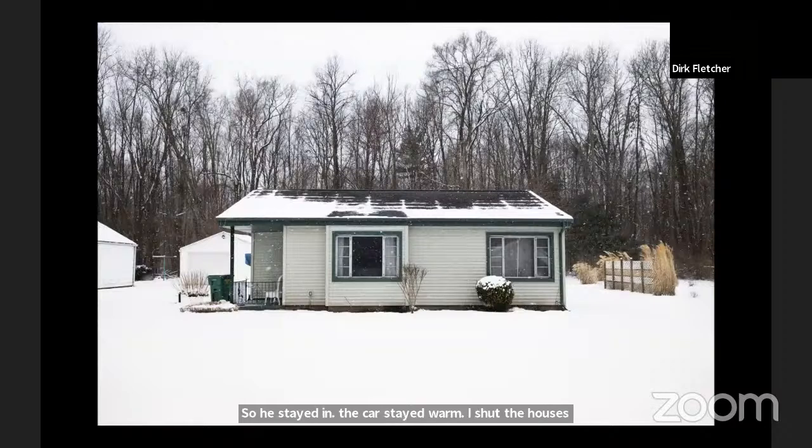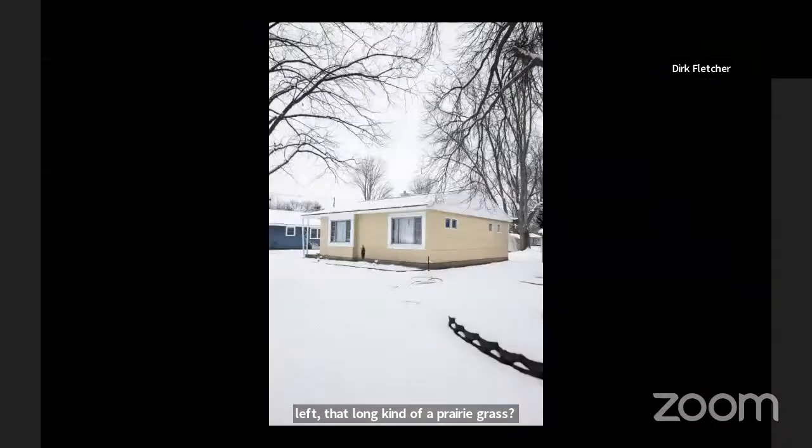This is one of my faves. I just love it. I feel like I want to be in the front window drinking coffee or hot chocolate, looking out. What really makes it for me is the grass over on the left, that long kind of prairie grass. I want to say this is close by in Indiana.